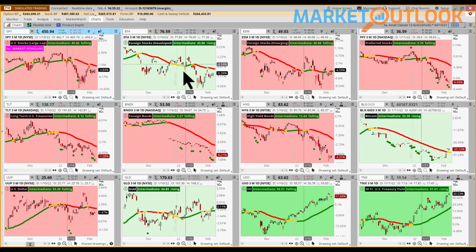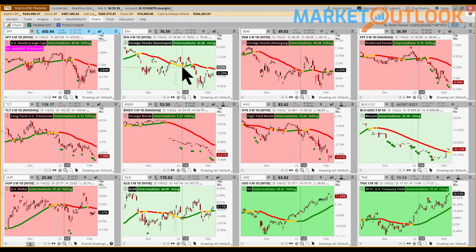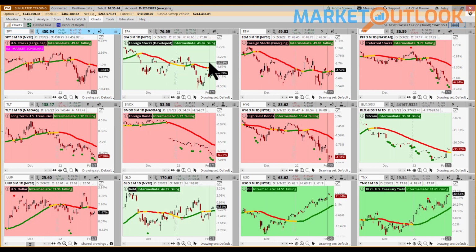And they appear to be doing maybe a little bit better, according to the market forecast, than the emerging foreign stocks. It's kind of hard for me to say that with my own eyes, because I do see that EEM is trading slightly above its moving average, whereas EFA is not. But again, that's my eyes. The market forecast technical indicator, which controls the background color of these charts, is kind of telling us different information there. So maybe some kind of hidden strength that not a lot of people are recognizing within EFA.